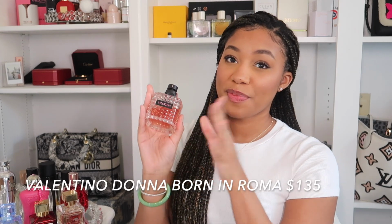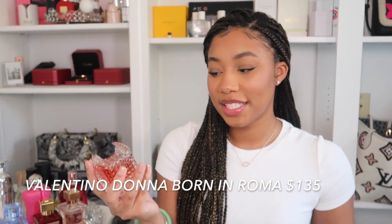Next is one of my favorites and another one of my most complimented fragrances. This is Valentino Donna Born in Roma. If you've been watching me for some time, you know that I never shut up about this perfume. It is amazing. There was like a period last summer where I was going out all the time, and I would always wear this, and so many girls asked me, what are you wearing? It smells so good. Every time I wear this, somebody asks me what I'm wearing, and I always feel so good. I'm like, girl, let me tell you, you can even spray some if you want.